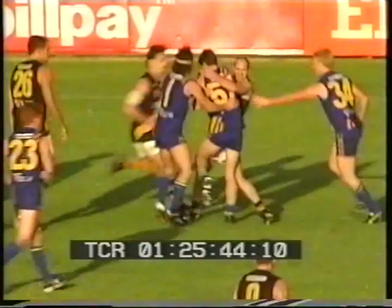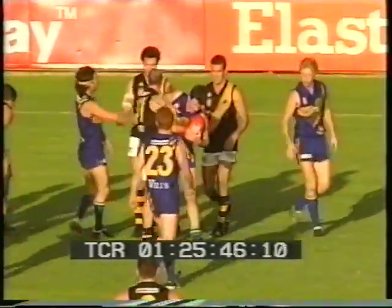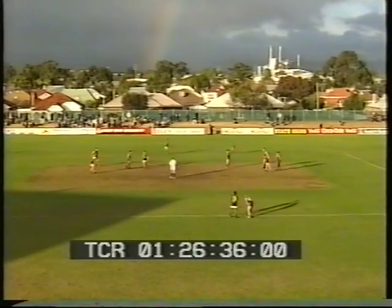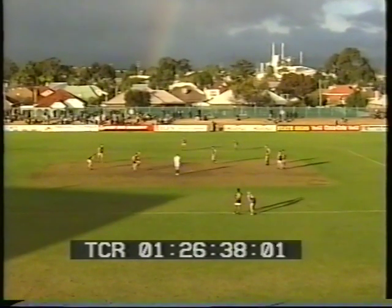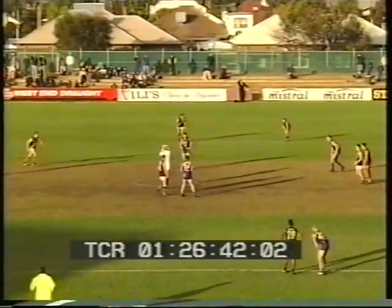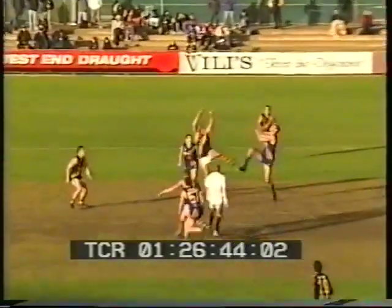And we're at the 25-minute mark of the third quarter. There's the bounce down. They try to get it out of there. The umpire running in hard. Some heavy. 10-9-69, and your doggies Centrals 7-6-48. And Unley Sturt 7-12-54, leading Norwood 4 goals 4-28, and it's back to the Woodville Oval.